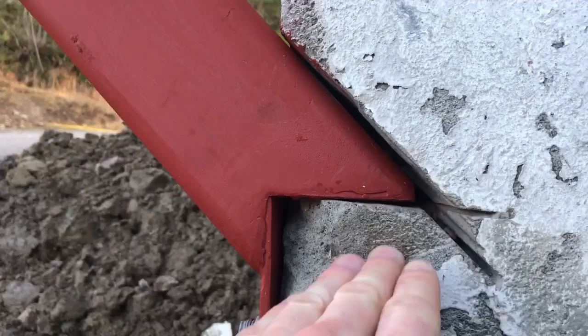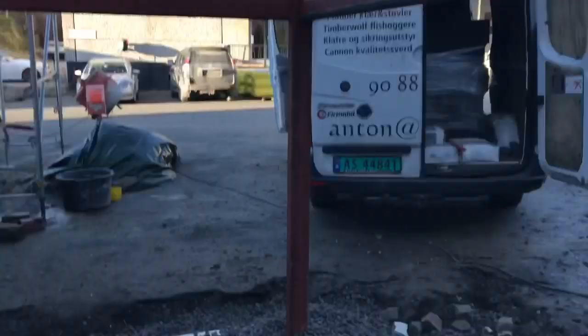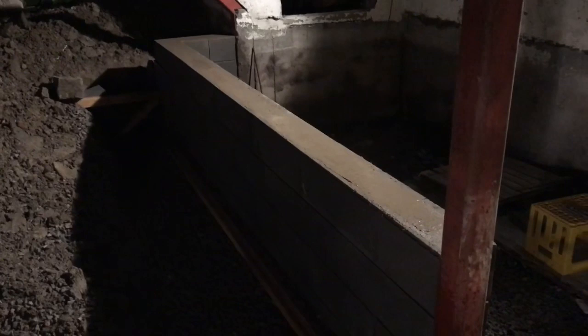Also made it like this so we can lie on this one, the ground fundament. I don't know how to say it. And we made this one in there to that one. So now it's solid. The first row is down. So the wall I made here is done, filled with concrete and everything.